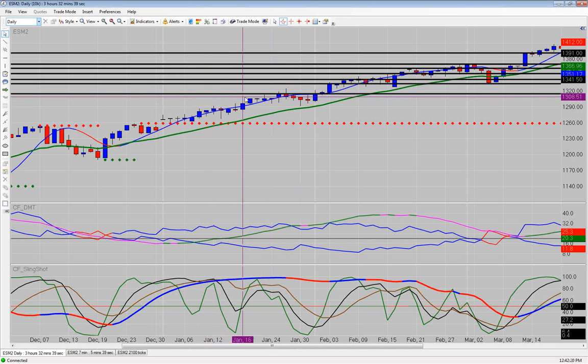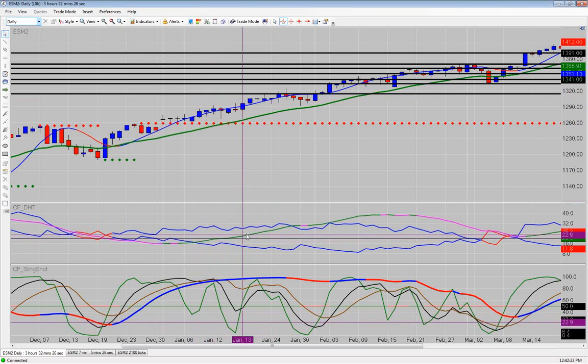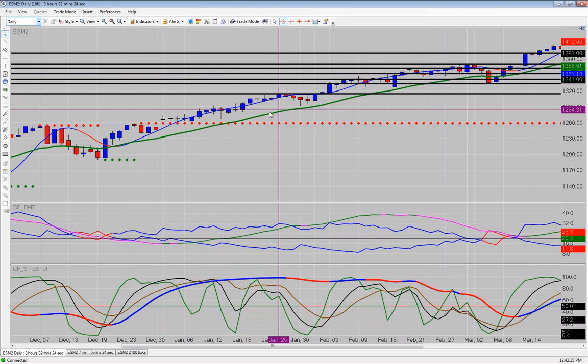This was in January, and I'm sure we had weekly trading zones all over the place in January that we would have used. Yeah, the DMT also confirms that one. Thanks, Dwayne. We had a cross into the blue envelope right here on the DMT, suggesting we were going to have a big move up there as well.